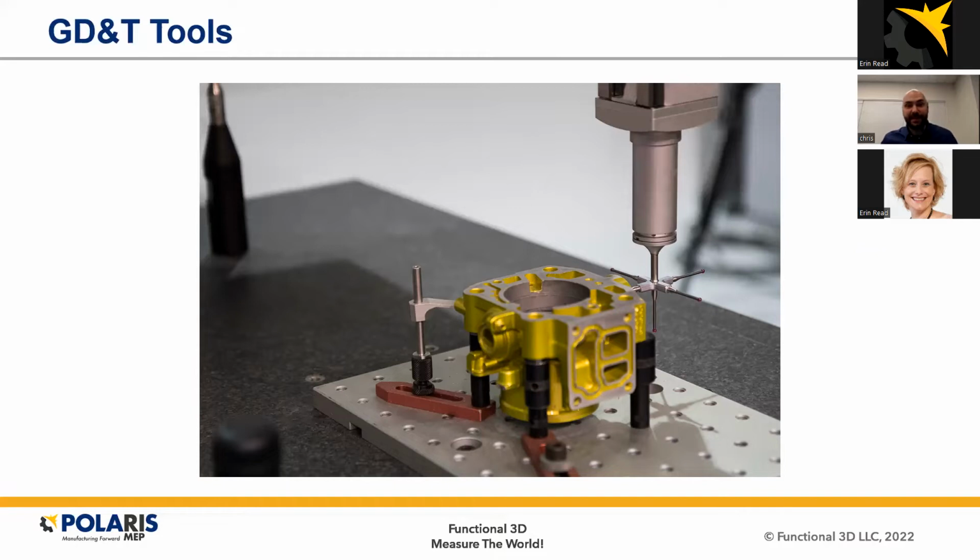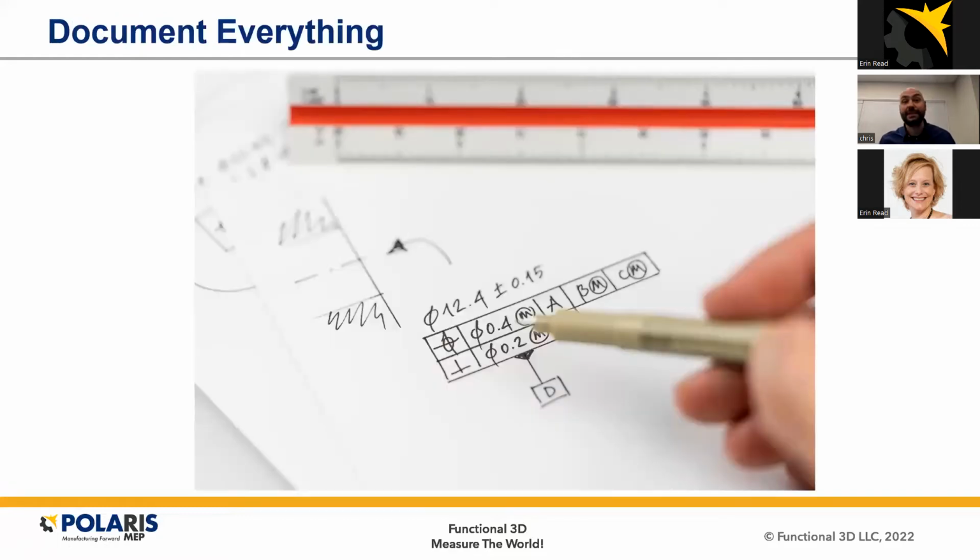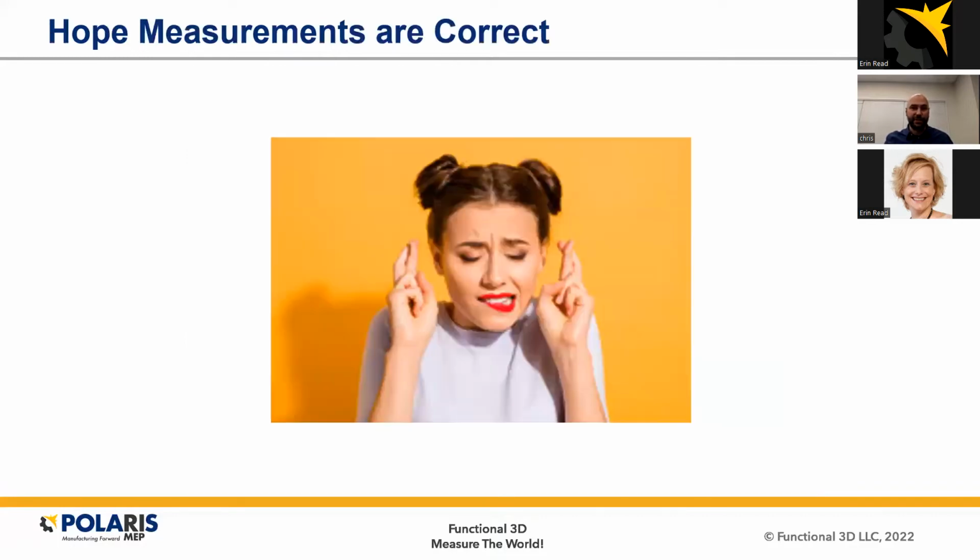So we have CMMs. These are very, very accurate devices, but they come with their own challenges. They are large. They typically require someone to manage and program them. They are very, very expensive and oftentimes require a specific space or even room, a temperature and humidity controlled room, in order to work and display information, making sure you have someone qualified to be able to run this. And then, of course, like we mentioned, documenting everything, being able to write everything down that's being taken. Perhaps you're using a full CMM, but that could be challenging in itself.